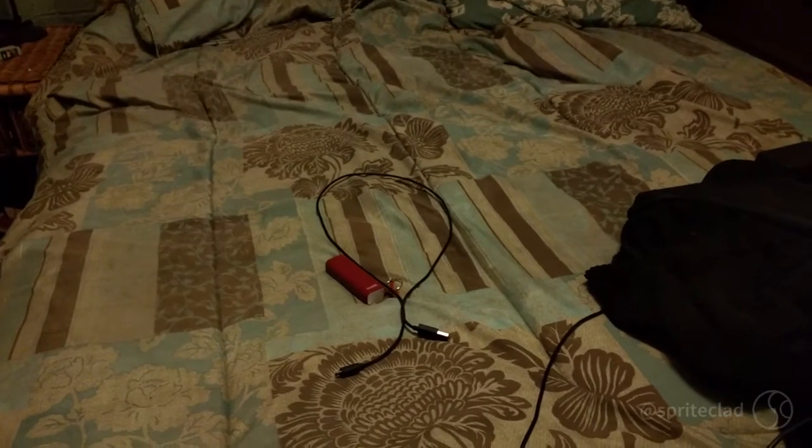Help! And the damn thing doesn't even work. What a piece of junk! Fuck you, piece of shit.